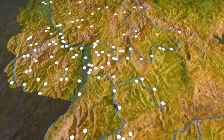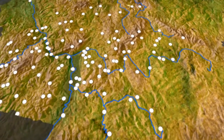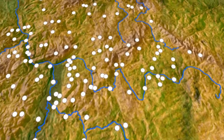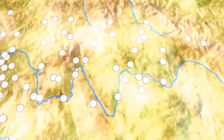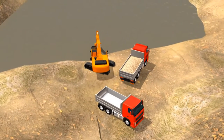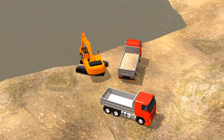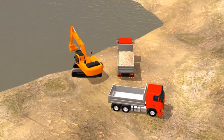Additional gravel pits located along major rivers like the Rhine, Donau, Main, Weser, and Oder provide even more of the coveted material to the construction industry. As a result, some 4 hectares of gravel are dug up or blasted away every day in Germany. Each year, that equals the area of a small German town with more than 10,000 inhabitants. It's an enormous use of natural resources.